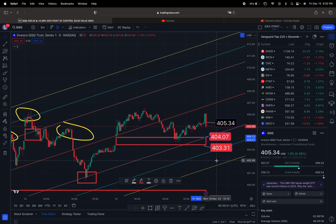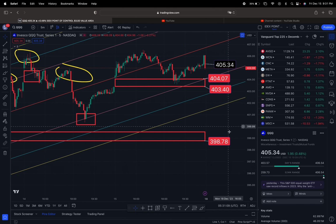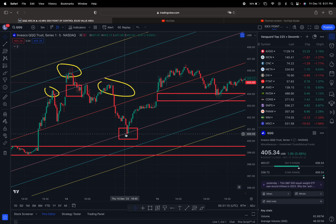To the south side, a gap forms at -2 standard deviations, 404.07, closes out at roughly 403.40. Another level of support, 402.64, 401.36, and another landmine down here at 398.78. Note the bounce at support, the sell-off at resistance here, here, and here.